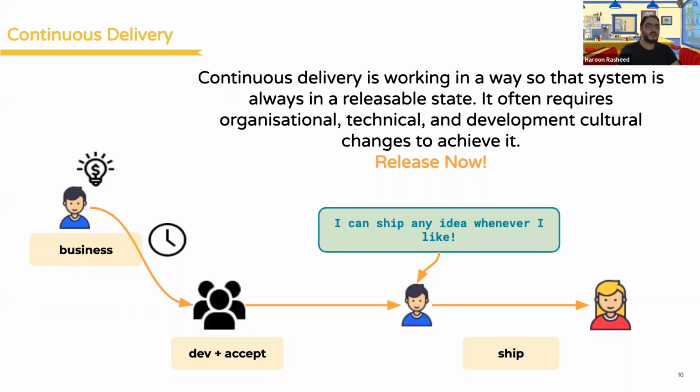And it often requires not just technical changes, it might require organizational change, which luckily at Glovo we are going through right now, and we are there to adopt these practices. So the structure is there already. Technical changes are required as well. Development cultural changes might be required. And we'll go through what kind of changes we adopted when we went through this journey.